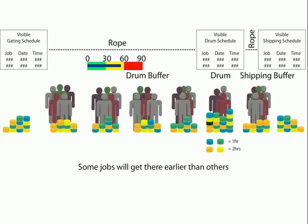Some jobs get there earlier. It can happen that some jobs get there while they are in the yellow band only, and some jobs can get there later. It doesn't matter. But any job in the red zone or any job that has penetrated the red zone is a priority job and it has to be chased.